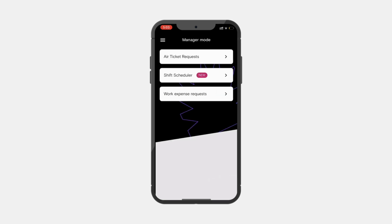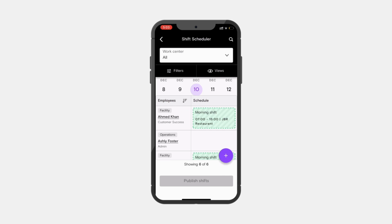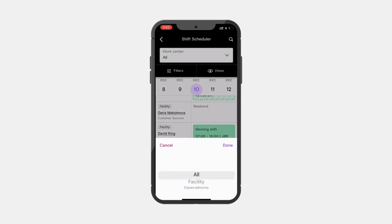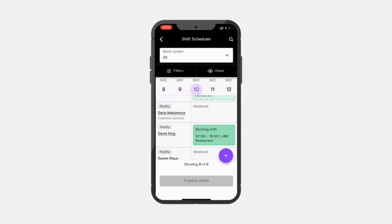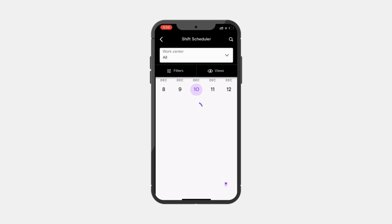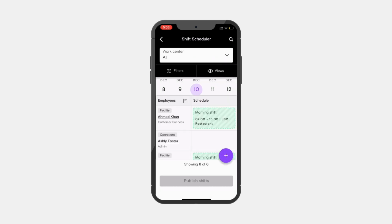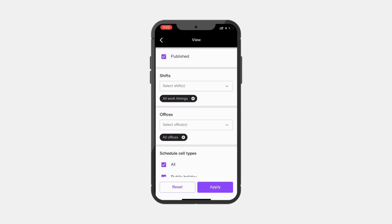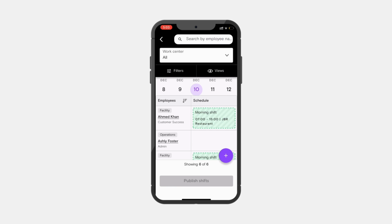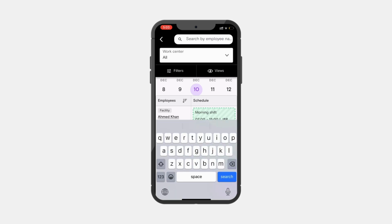Open Shift Scheduler. You can view all shifts in here, and switch in between different work centers. You can filter the shifts by department and gender. Sorting option will let you sort the employees by their names. Views button will help to see different types of shifts or different offices. And finally, search bar on top of the screen allows you to find a specific employee quickly.